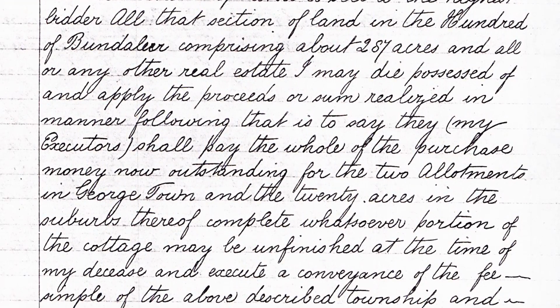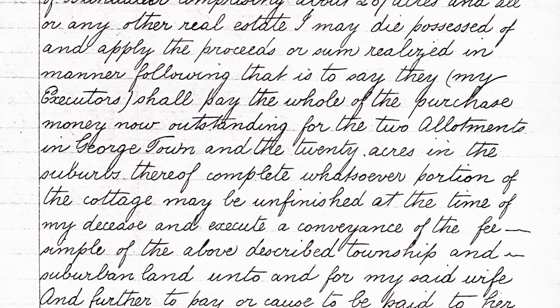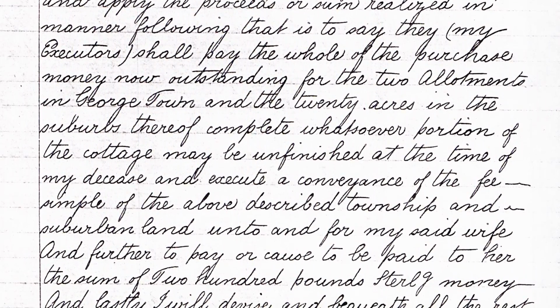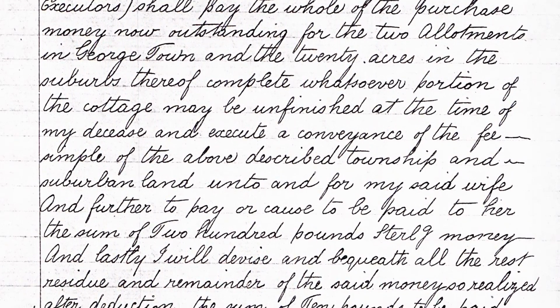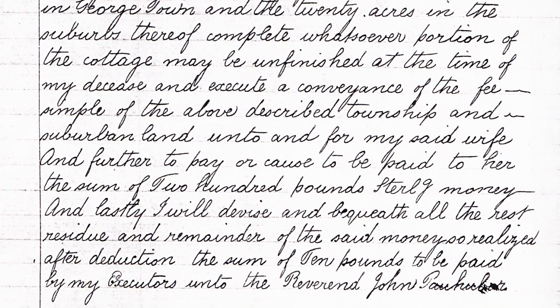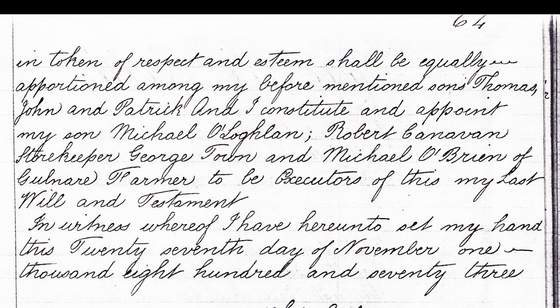the suburbs hereof, complete whatsoever portion of the cottage may be unfinished at the time of my decease, and execute a conveyance of the fee simple of the above described township and suburban land unto and for my said wife, and further to pay or cause to be paid to her the sum of £200 sterling. And lastly, I will devise and bequeath all of the rest, residue and remainder of the said money so realised, after deduction of the sum of £10 to be paid by my executors to the Reverend John Pulhuber, in token of respect and esteem, shall be equally apportioned amongst my before mentioned sons Thomas, John and Patrick.